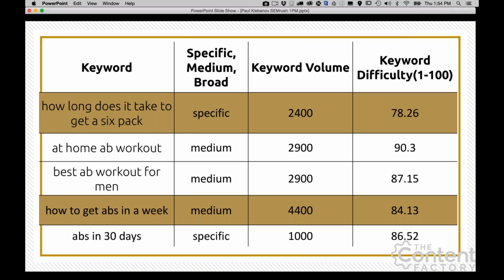And as soon as I rank for how to get abs in a week, I continually look at this report, and I start ranking for the other keywords, and eventually I take one article that was originally designed for one keyword and rank it for my entire grouping of semantically related keywords that I discovered using SEMrush in the research process. So that's it for me.